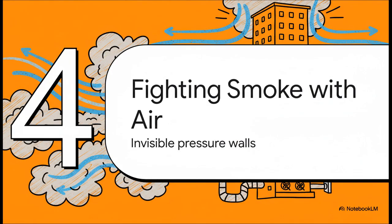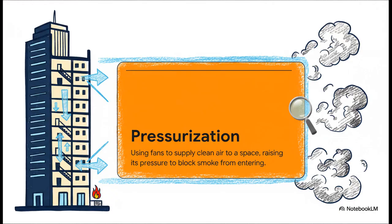So how do you fight an enemy like smoke, which behaves in these complex ways, while also accounting for how real people behave? Well, you don't build more physical walls. You build invisible walls. Walls made entirely out of air. And the main technique they use is called pressurization. And the concept is actually pretty simple.